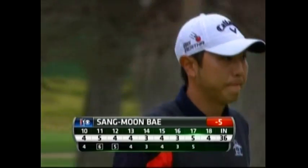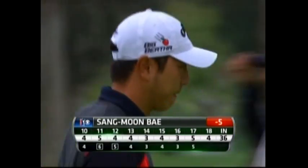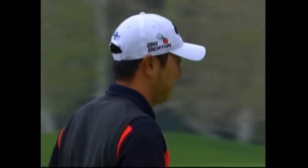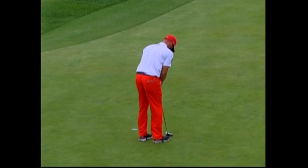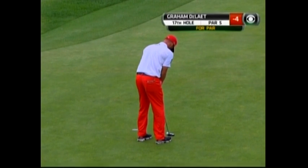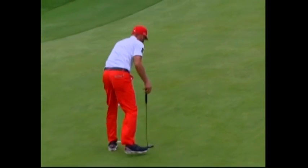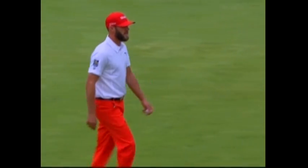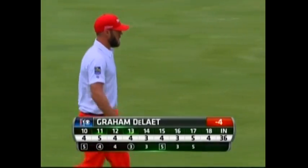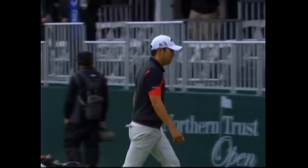So Sang Moon Bae goes to the last. Outside chance of getting into the playoff. But they've all struggled here at 17. Just a really tricky hole location. No one seems to be able to get it quite right. Graham Dillette goes to the last at 4 under. And he's drained as well. Has not been able to make many putts. Made a good one back at 13, and that's about it for the last 2 days.